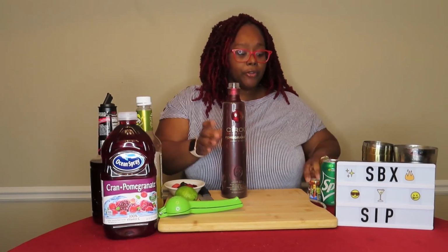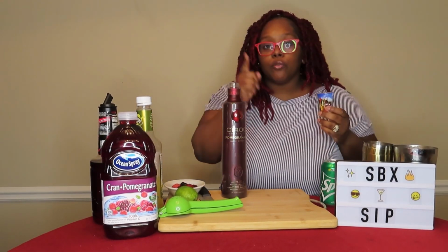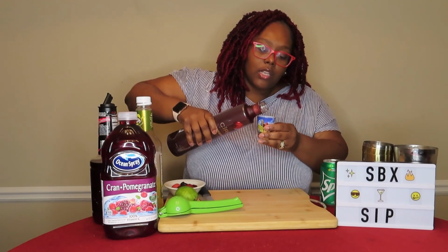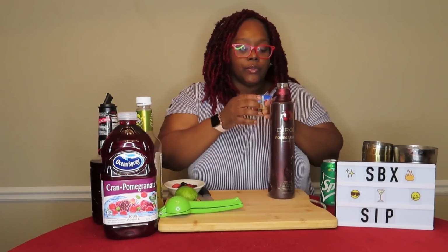Ooh, it smells just like pomegranate. If you never had a pomegranate fruit, they are actually good. So this better be giving what it needs to give. And it is clear. Okay, let's take a shot.